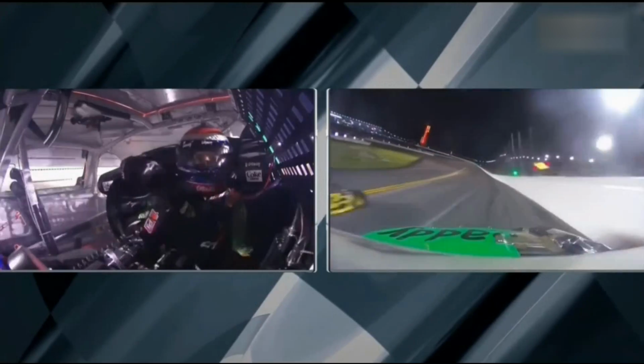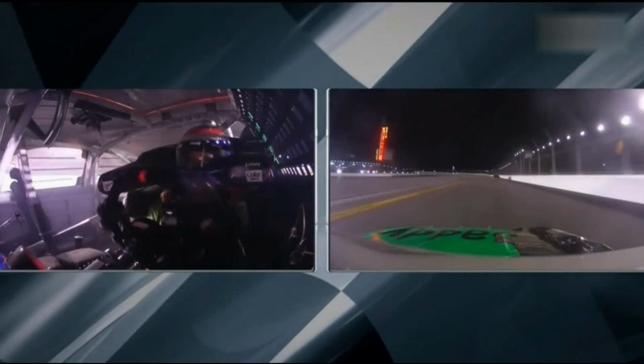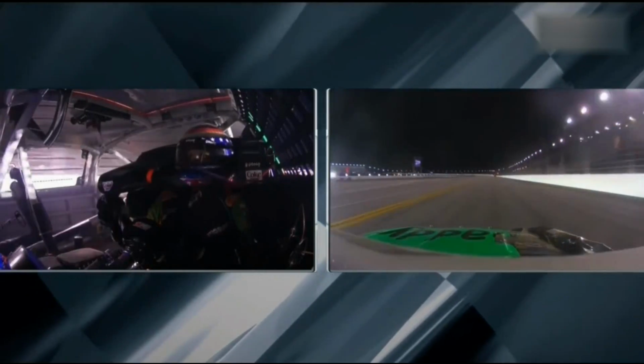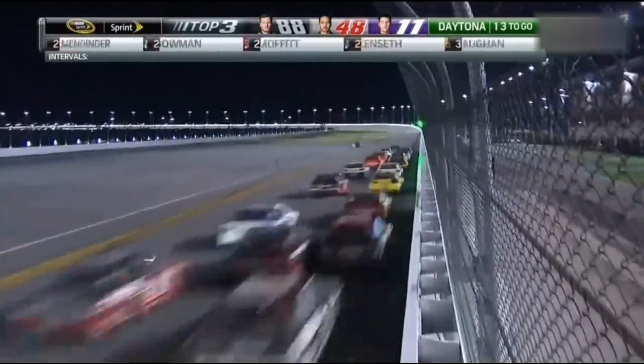Here, guys, coming inside you, then you're all good. No caution yet. Keep rolling. Caution is out. Keep rolling. All you got. The pack is just off. And they're missing a lot. This is a great race.